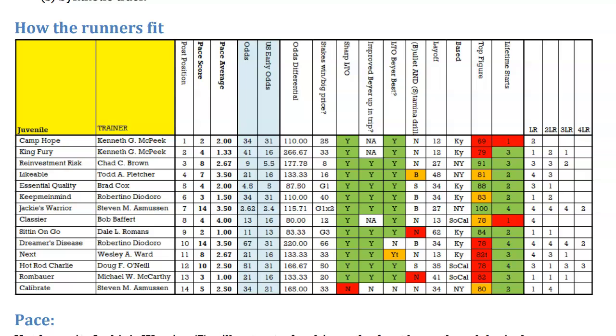The problem he's got here is that there are a good number of pace horses against him, notably Dreamer's Disease, Classier, and potentially Likeable as well, and maybe Next also. If those horses do lock up on the front, and there must be a good chance that they will, then that's going to find out any non-stayers in the race. Jackie's Warrior, with that early speed and hanging on late on, I'm just not convinced that he'll get home.